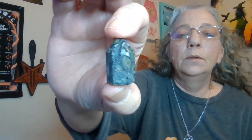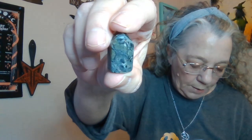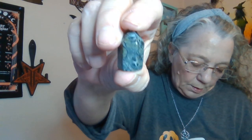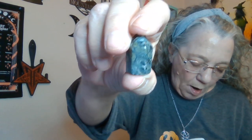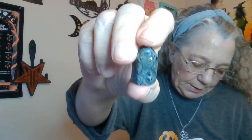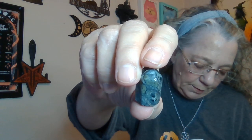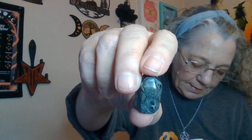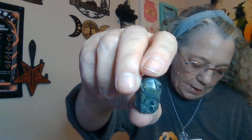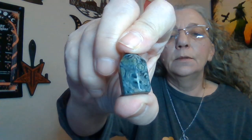Okay. Now, this last, it's a crystal. Oh, that's pretty. Okay. So, how pretty that is. All the unique markings on it. It's a Kambaba Jasper mini point, a great stone for grounding and connecting with earth energy. You can hold this when you need to de-stress, make it the center of a grounding crystal grid, and so much more. Look how pretty that is.